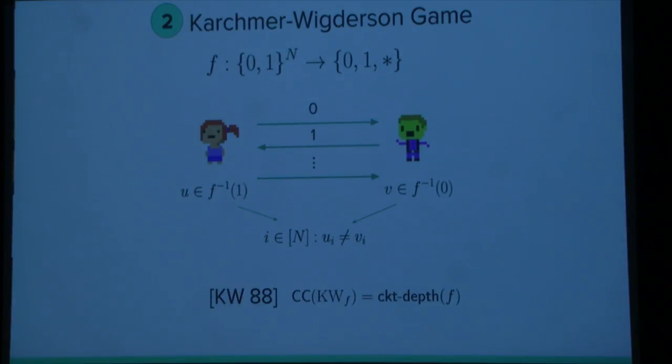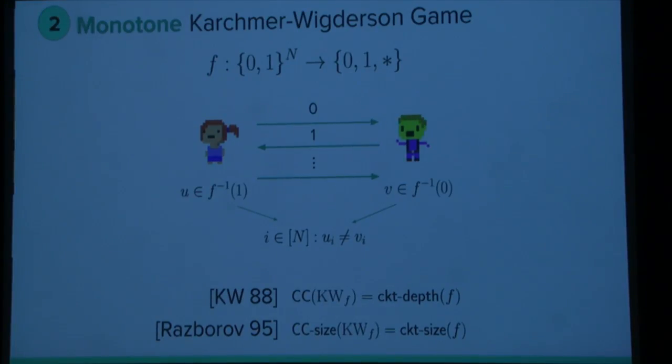It's very well known, proved by Karchmer-Wigderson back in '88, that the communication complexity of this function, how many bits have to be exchanged for this protocol, captures exactly the circuit depth of the function. And like I mentioned earlier, Razborov proved in '95 that if you consider the size of a DAG-like protocol, then this is actually the circuit size of f. Okay? And moreover, all of this holds for monotone functions in a stronger way.